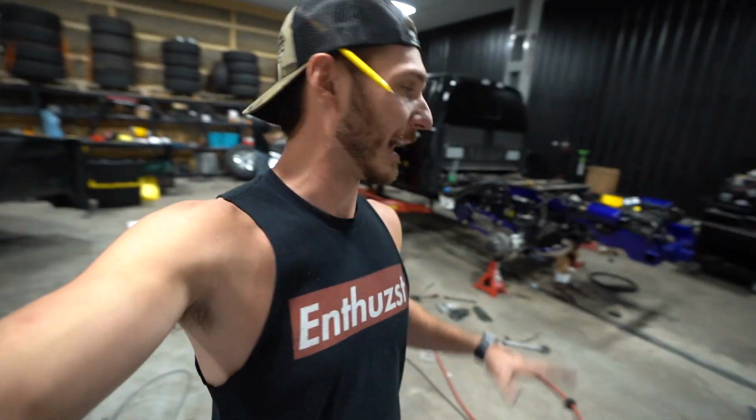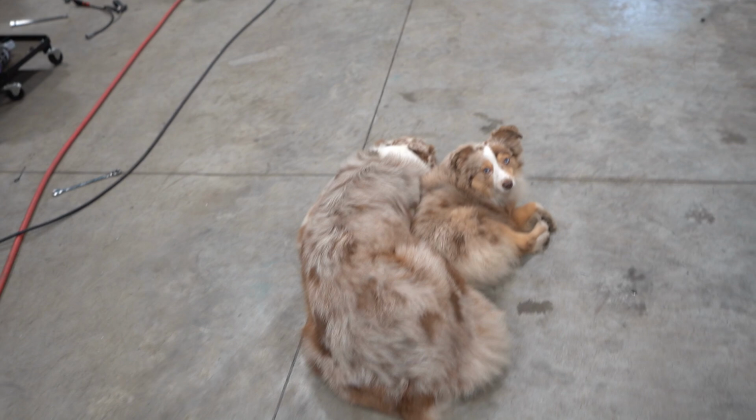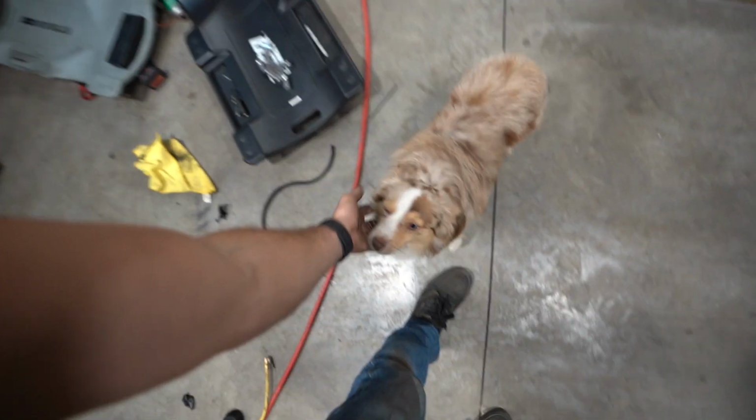I've been so excited about all the parts that we've been gathering for this build over the last 2 months, and I just got in the zone and I had to knock it out. We have been on a mission and we've been making great progress. Yes, if you're wondering, that is 2 separate dogs. If you look real closely, oh, we're spotted. Oh no, they see me. Hi, doggy. Welcome back to the vlog.